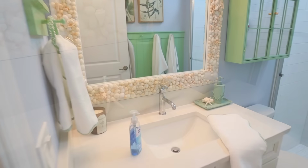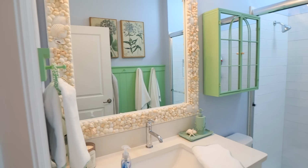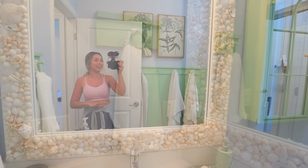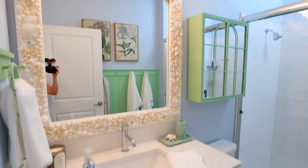But overall, I just think it's very fun and Florida and beachy without being like too over the top. I'm over the top with my home decor. I don't like simple and plain. So for me, this is a good like middle ground. The laundry room is way more intense than this.